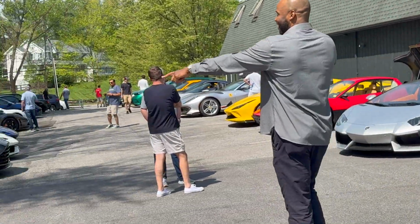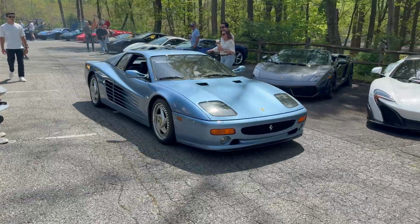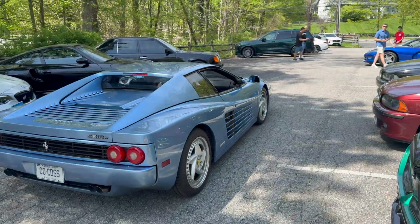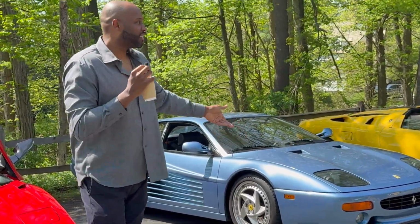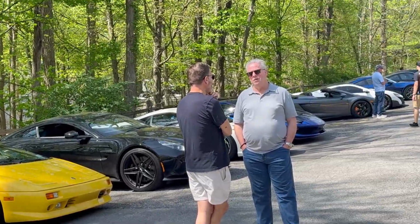This is an amazing color right here. This is like a baby blue Ferrari 512. Should it be in this color? Yes, because every single one of them came in red or in black. But if you look further down this line, there's a lot of great cars here.